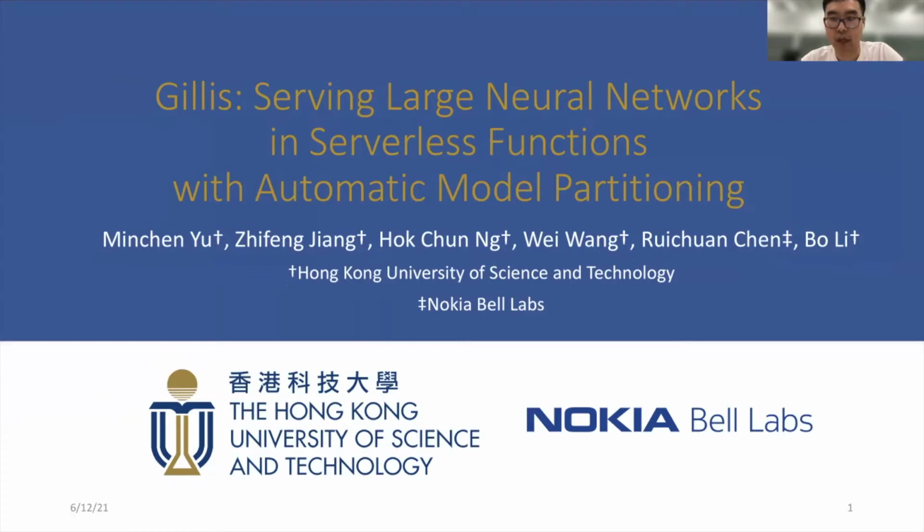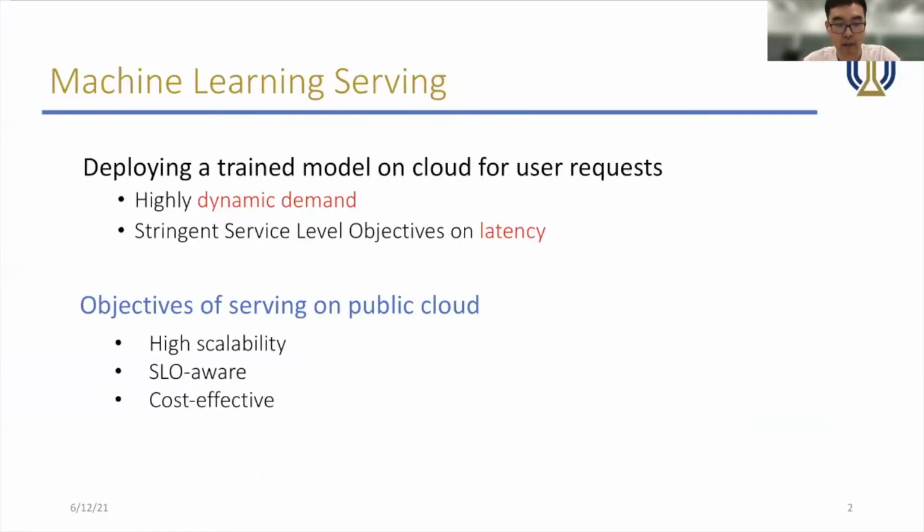I'm here to present our work Gillis, which is designed to serve machine learning model inference on serverless cloud. Machine learning serving is to deploy a trained model for users' requests. It usually has highly dynamic demands and has stringent SLO on latency. In that case, the inference service in the cloud needs to be highly scalable, meet latency SLO, and be cost-effective.